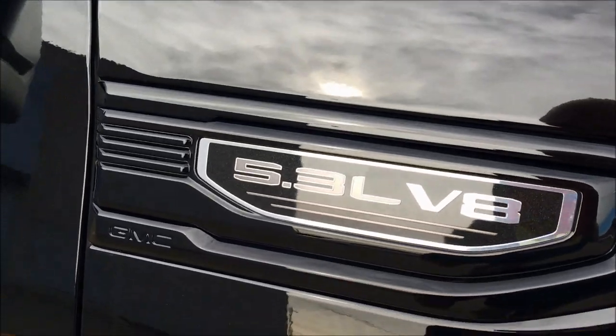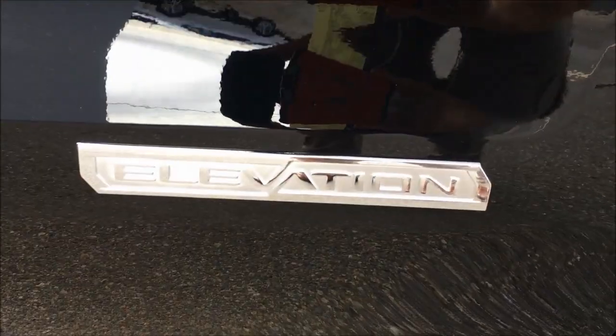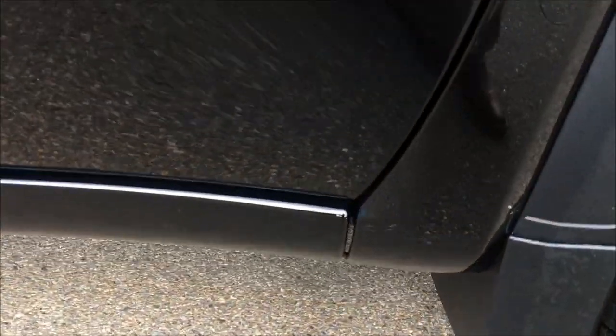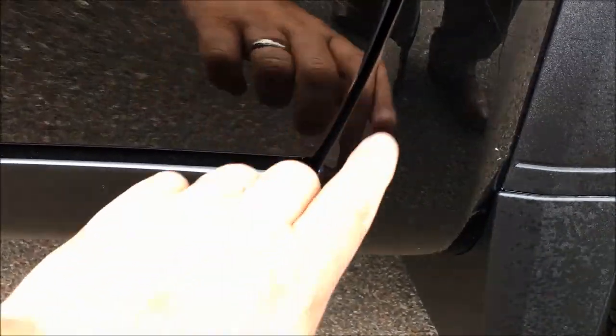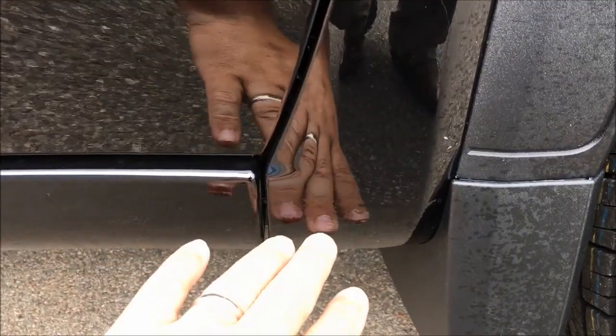You can see the badge here as well. Looks nice. Again, we're talking about the Elevation Edition. Even looking down low, you can see this texturing difference here. I hope the phone can show it to you. So you get the nice gloss black paint, and then you've got this textured rubberized coating down low, and it goes all the way along the body. And you can see right here where it shoots up.